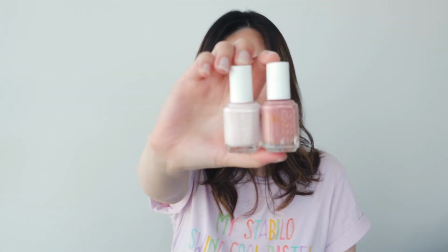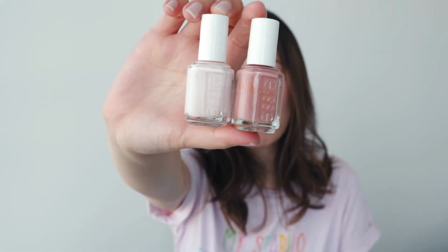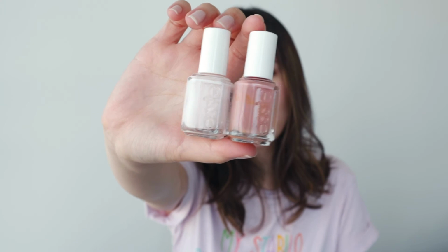They're not as long lasting, even with a base and top coat, as the regular polishes for whatever reason, at least on my nails. But I also will say I work my hands pretty hard, you know, chores, dishes, painting, sewing, all of that stuff. So those are my 3 quickfire reviews on 3 products.